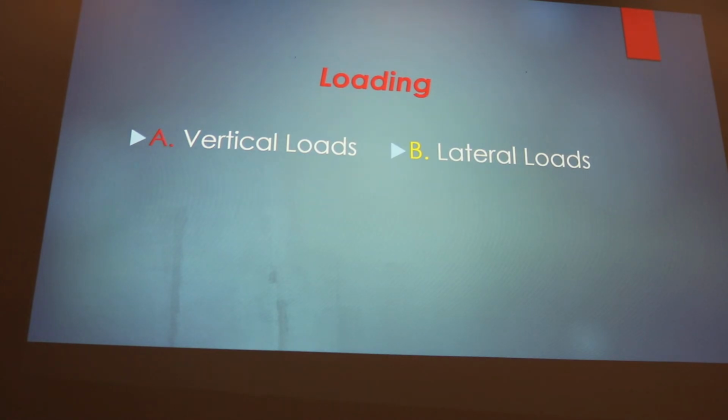When deciding what our floor layout would look like, we had to consider how this layout would transfer A, the vertical loads, and B, the lateral loads acting on the building to ground.